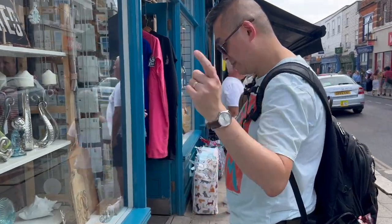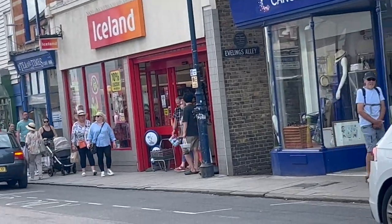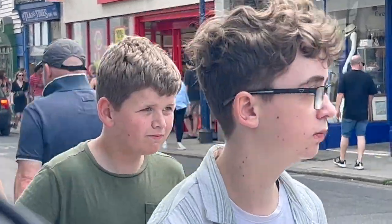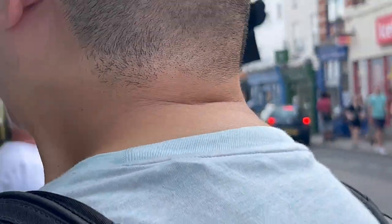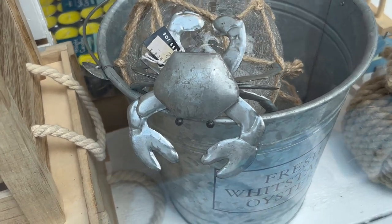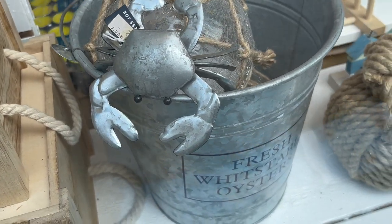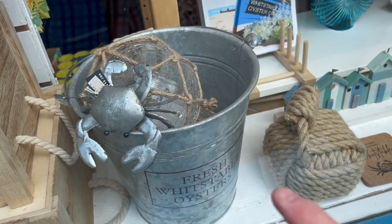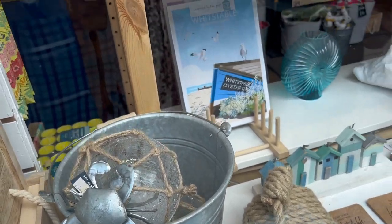Oh, Paul, I actually saw a guy with crabs a minute ago. Oh, yeah, he was holding them. In fact, he's still there. He's outside Iceland. See that guy with the bucket? Well, right, he has live crabs in that bucket in there. And speaking of crabs, look, back to the shop, there's one down there. And it says fresh Whitstable oysters. So you could actually use that bucket to go around collecting oysters here.